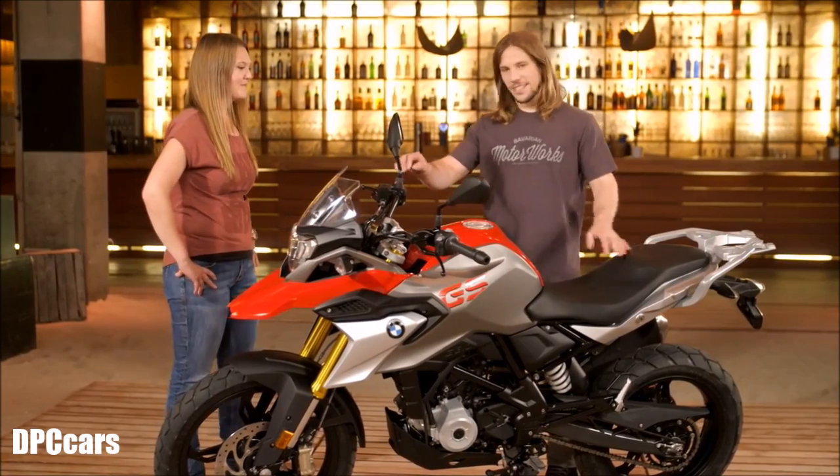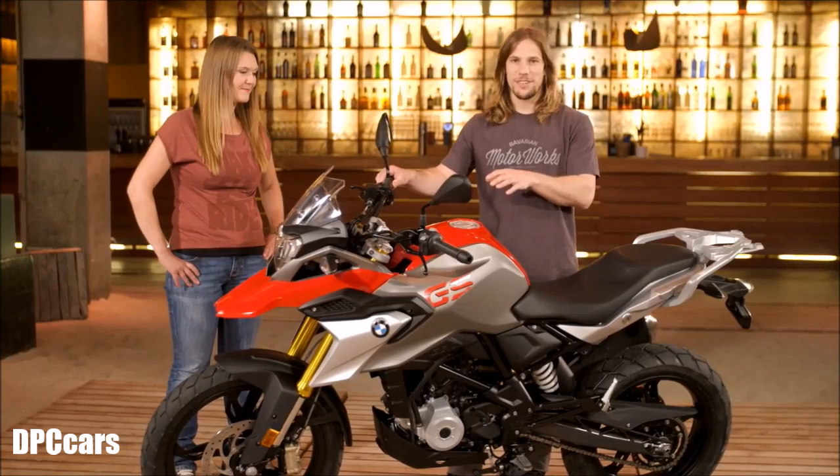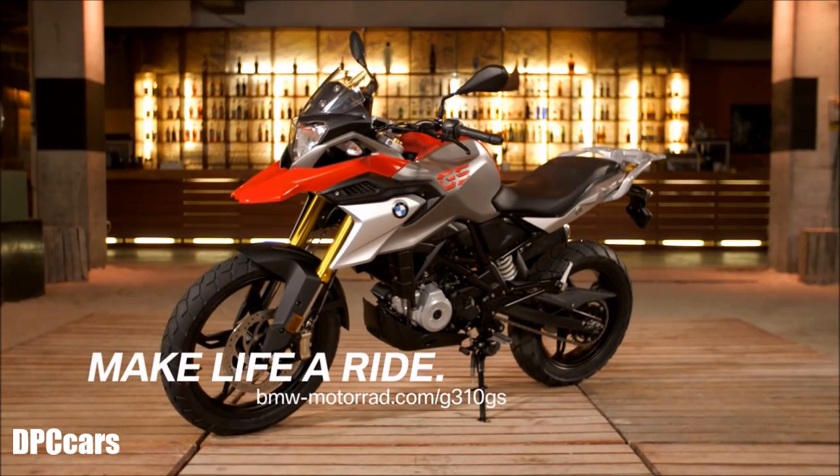Oh, fantastic. So the G310 GS, as you'd expect from a GS, is a bike for going a little further afield, getting out of the city into the hills, and having your own adventure. I can't wait to take it somewhere.